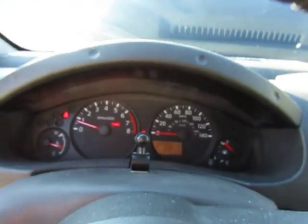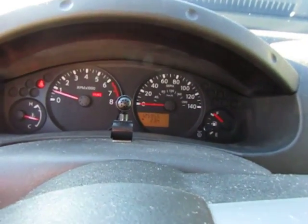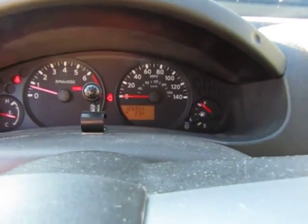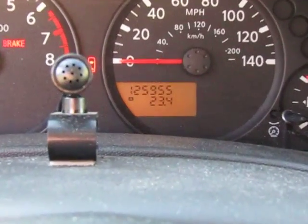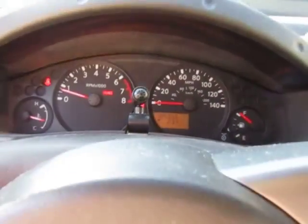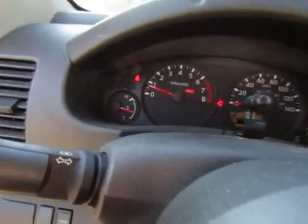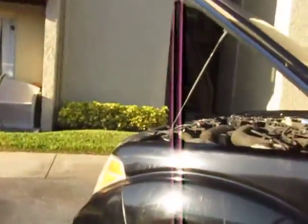Okay, here's my 2005 Nissan Frontier. It's a 4-cylinder with 2.5 liter. As you can see, it has 125,000, almost 126,000 miles on it. My issue is I'm smelling some coolant after a drive. When I get out of the vehicle, I smell it once I park and get out.